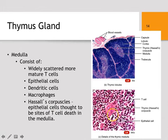You can see it in this image here. However, they think that it's a site of T cell death. So some of the T cells mature, they make it all the way into the medulla, and those epithelial cells are like, yeah, you're still not doing what you need to be doing. We're going to kill you off, and that's what T cell death looks like right there.